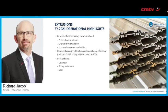The highlights of 2021 for Hulamin Extrusions was definitely a significantly lower cost base, lower overhead costs. We continued to experience a few costs related to maintaining the Midrand site and invoices that only came through from 2020 once we were closing our books on the sale of that property. There were quite a lot of security and other issues, but we did definitely show improved manpower productivity in Pietermaritzburg as the efforts of management consolidated performance and throughput efficiencies in the Pietermaritzburg two presses.